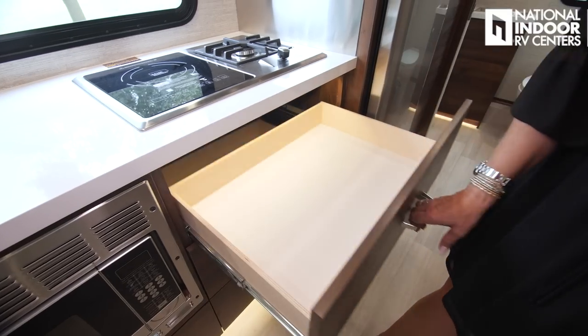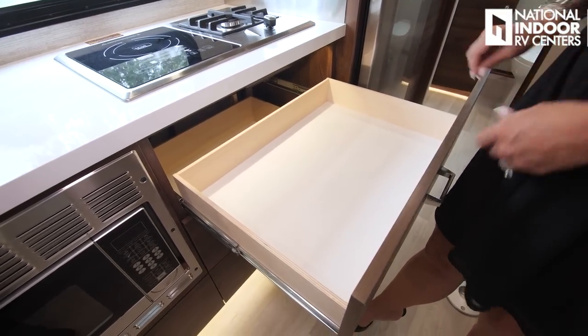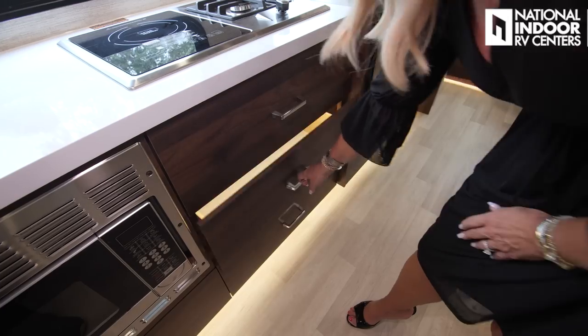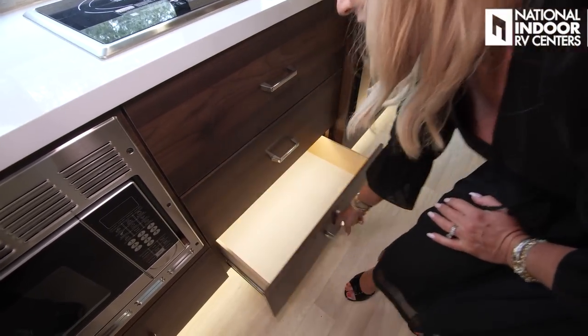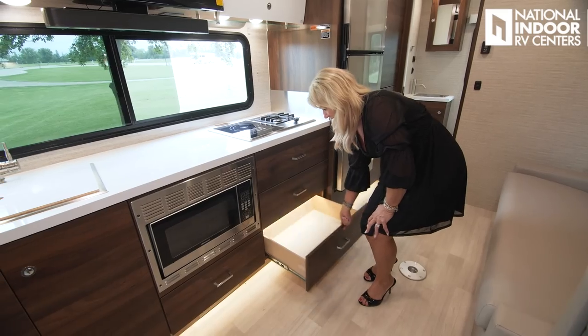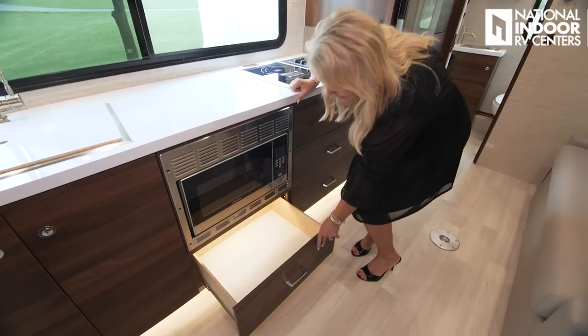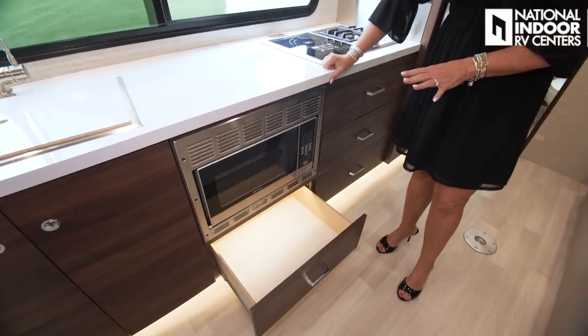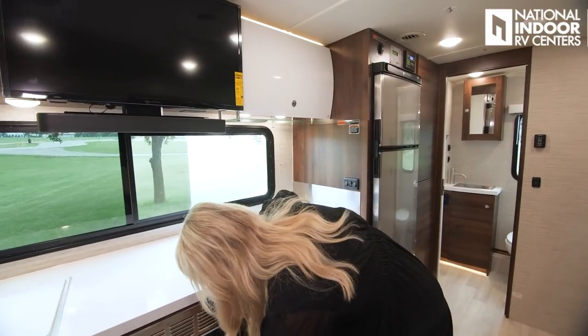So look at the storage. This is a huge drawer. And not only that, we have more than one of them. We have two of them. We have three of them. And we're not done. We have a fourth. That is a lot of space. So if you think about just the space here plus the space underneath the booth, lots of storage.